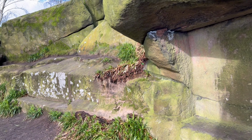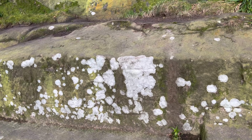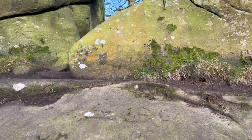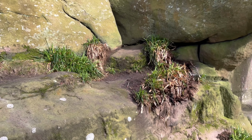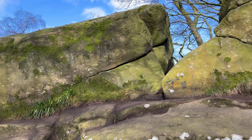Another one here. There's some seats. They're not as noticeable. Probably more noticeable in the summer. But there's some seats somewhere, look. See where it's been rounded out? Oh, yeah. But I think there's some that's a bit more pronounced I've seen somewhere, on photos, but I don't know where they are.